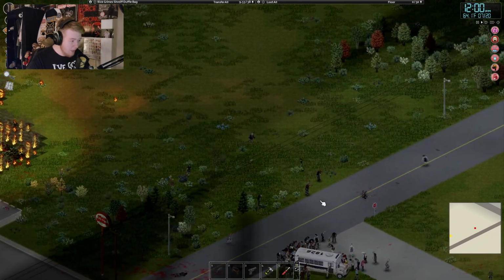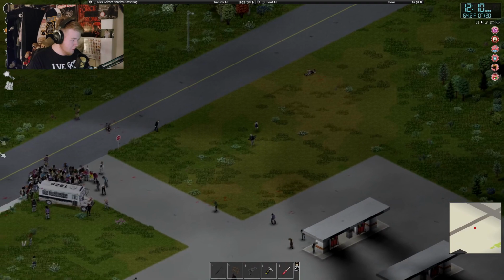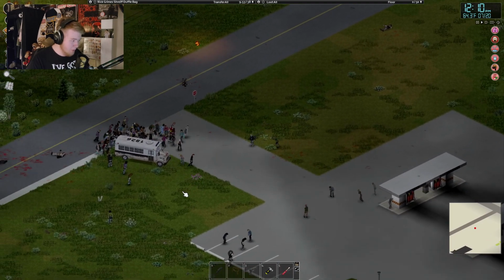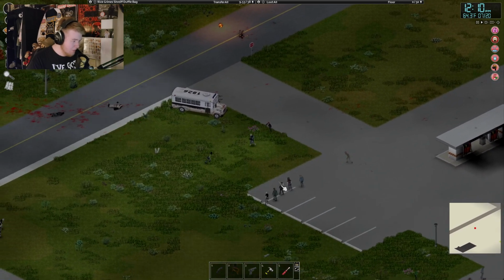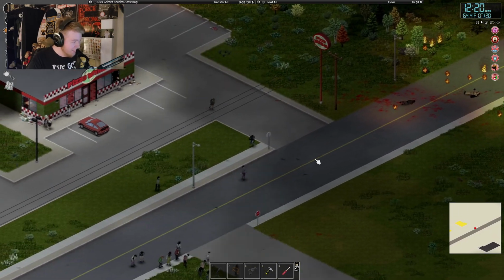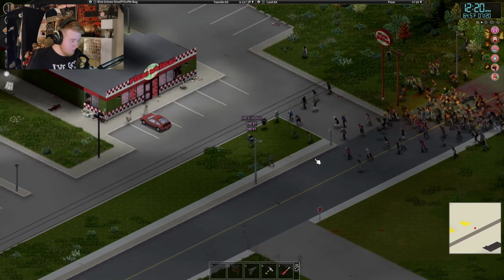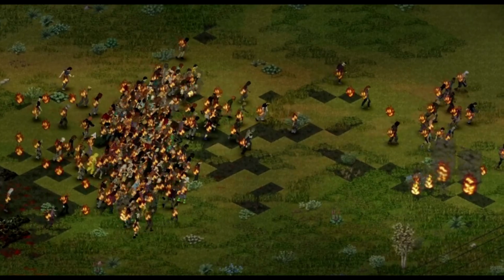Oh, we didn't even get half of them yet. Take it over here, come on. Chop, chop. We still have so many zombies over here. We gotta get them over here. That's our main objective. We have to spread the fire to them, and we just need to collect them all. Is the fire spreading? Oh, yes! Come on, get over here, man. It's a party. How much do we have? Jesus Christ.